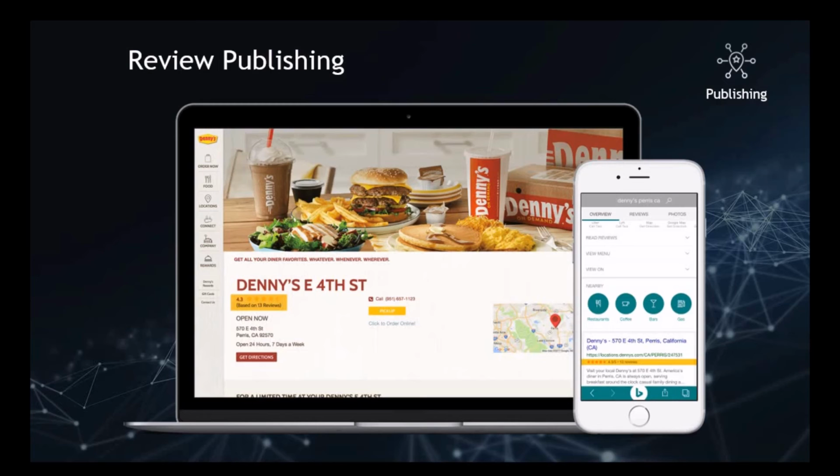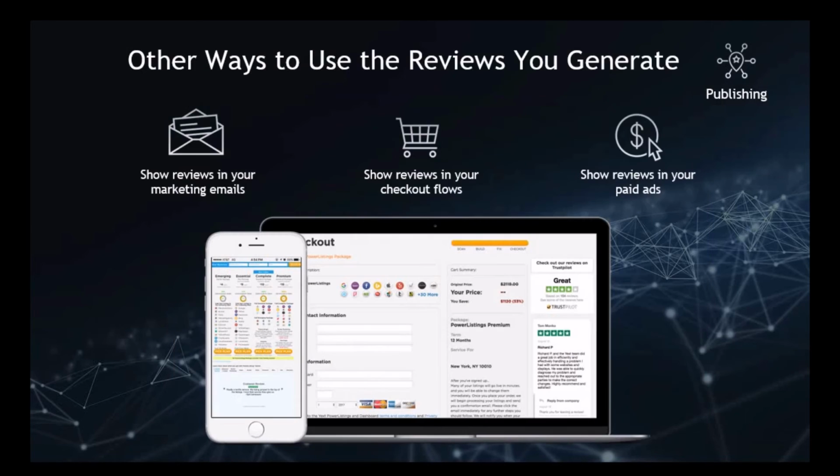Besides getting your reviews to show up in the search engine results page and your local business card, there are other ways in which you can leverage the reviews that you're generating through the publishing component of the reviews platform. Some of these ways include showing the reviews in your marketing emails that you send out, and showing these reviews in your checkout flow on your website. You can even show the reviews in any paid ads. So if you're engaged in PPC, you can get your stars to show up on your paid ads that show up in the search engine results.